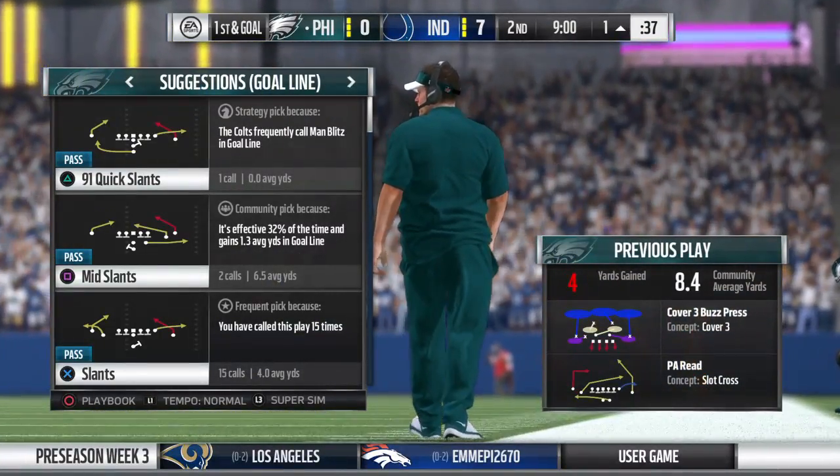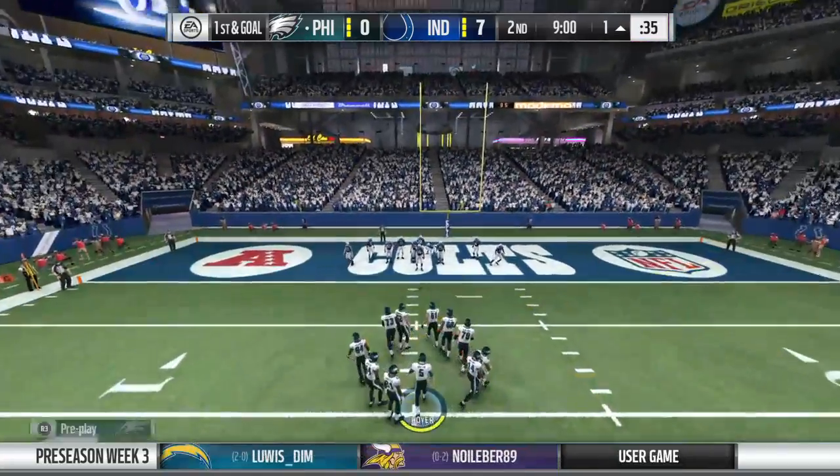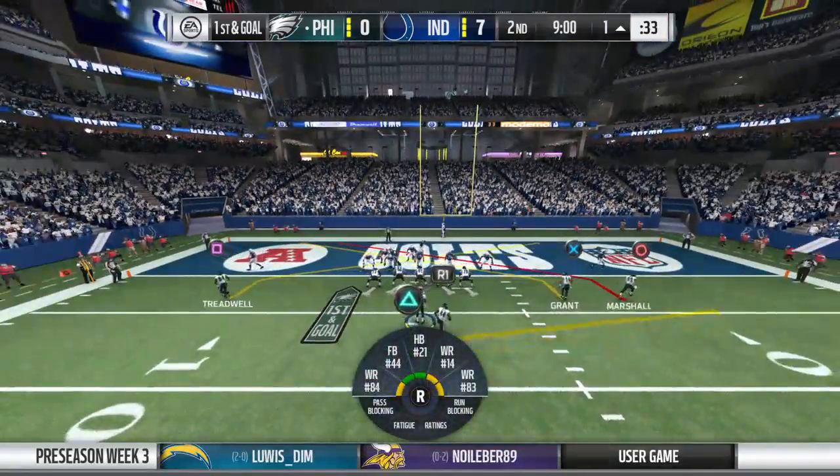Back live with Charles Davis. I'm Brandon Gaudin. It's the Eagles with the ball here to begin quarter number 2, and they've got it here with a first down.